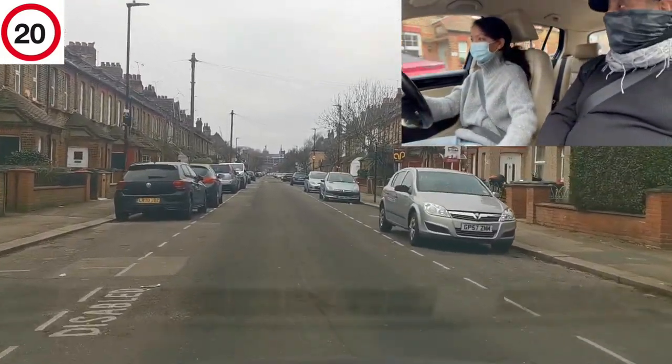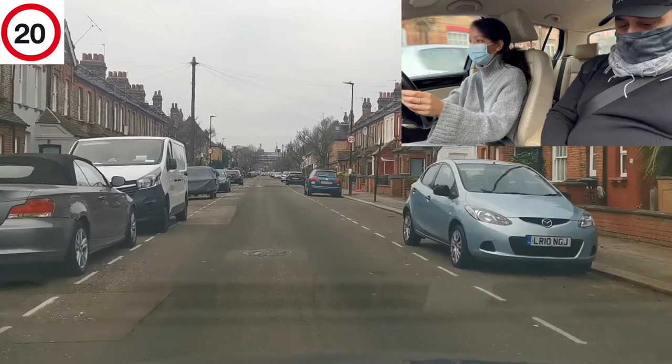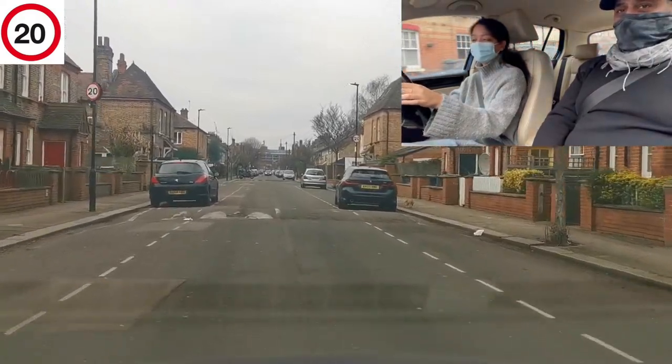Okay. Why? Because you didn't turn. You remember I showed you the diagram? Yeah. You remember that? If you turn right, you position to the right. Okay. Good. Yeah. Take the next road on the left, please. Turn left.